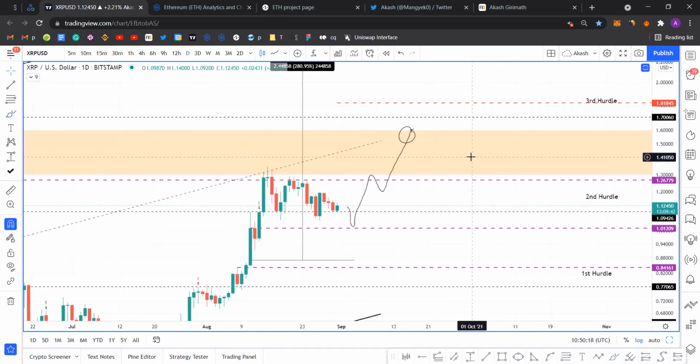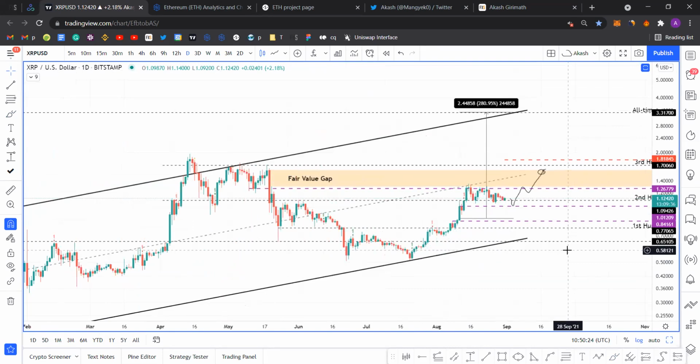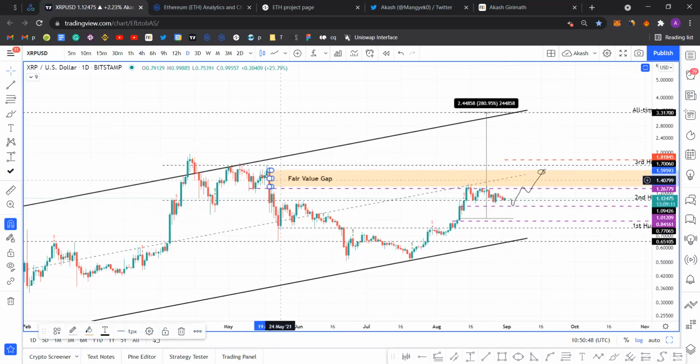This is what I'm looking at for XRP from a short to mid-term time frame perspective. Nothing interesting is happening with XRP, but by saying that, I also want to clarify that nothing bearish is happening either, which is a really good sign. I think XRP price action relates a lot closer to Ethereum than BTC. So I'm bullish on Ethereum, and I'm also leaning bullish on XRP. 1.6 seems inevitable for XRP right now.